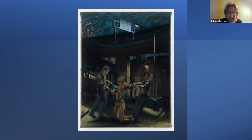So the next one is, yes, Jesus is stripped. Yes, this is under the Westway. It's Latimer Road, and it's quite dark there. M40. And men, not the soldiers, men are stripping him.